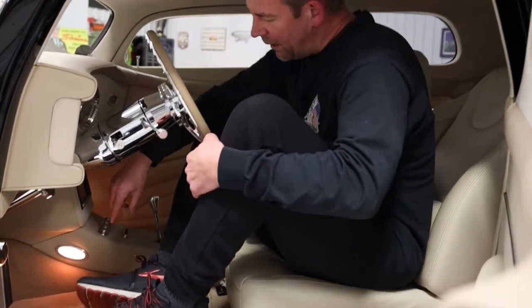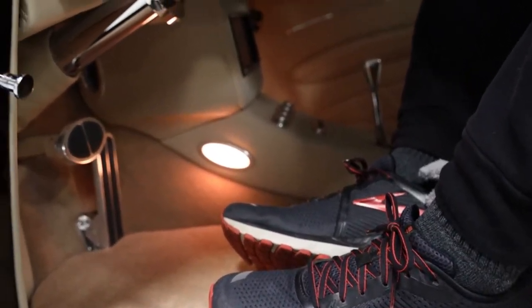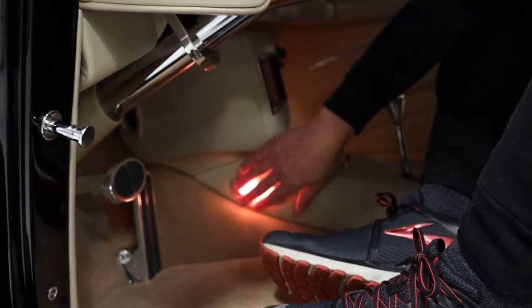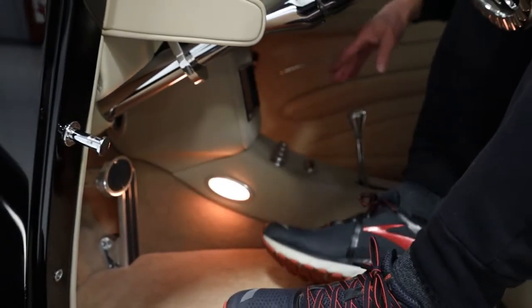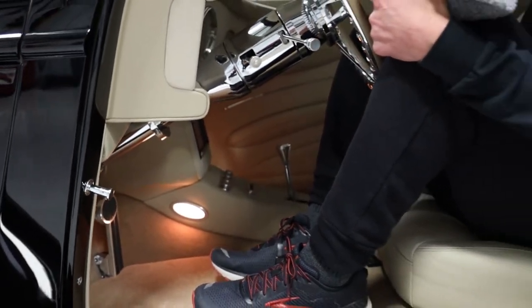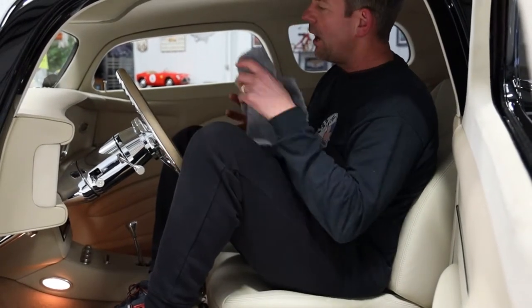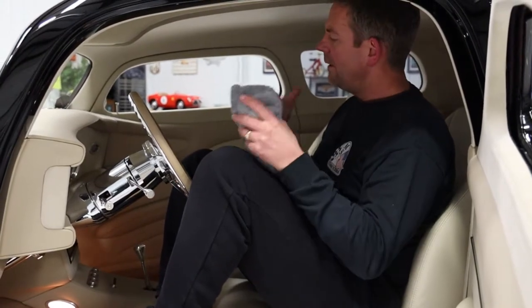You'll notice these lights, these normally would be in the headliner, referred to as dome lights, but what they did is they concealed them in this center console. This center console has been wrapped in leather, and it's really nice because it flows all the way into the back seats, which I want to touch base on in a minute. When we get to the passenger side, I'm going to show you a little bit about the back seats.